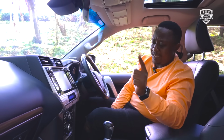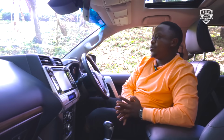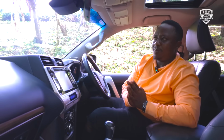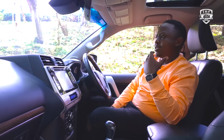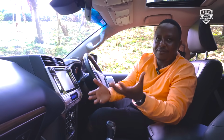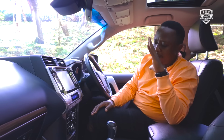Also, on the VX, the other thing you have is the height control. Since these Prados feature rear adjustable suspension, in fact, they have airbags at the rear. So in case you're in extreme off-road, you can lift up the rear of the vehicle to prevent it from getting bogged.